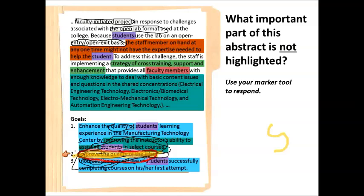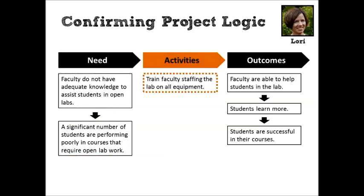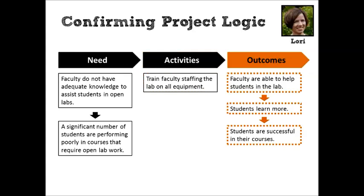So what I've demonstrated here is background work you would need to do for a needs-based evaluation. Now, if you're doing a goal-based evaluation where you're just checking to see if goals are met, you would start with the goals and work that way. So as you can see in this slide, what I've done is plugged in those answers into a very simple logic model-like presentation. So regarding the need, we know faculty don't have adequate knowledge to assist students, and because of that, a significant number of them are not performing well in these courses. And to address this problem, this project is going to provide training to the faculty, and that is expected to lead to three levels of outcome related to faculty ability, student learning, and successful course completion.